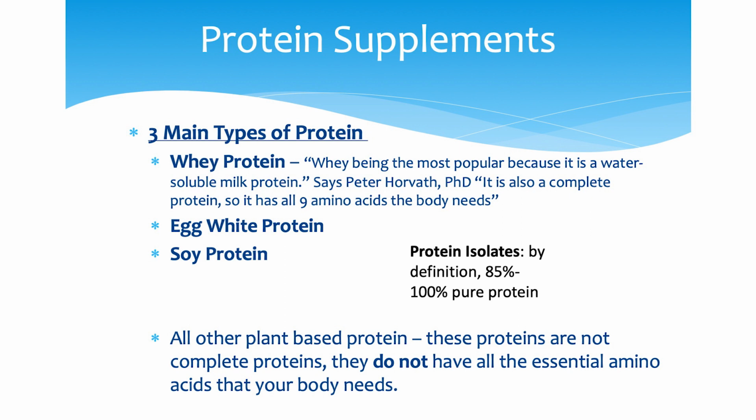Now, what that means, complete proteins are, well, protein themselves are made of amino acids. There are 22 in total. 9 of them are essential. Our body can't make them, we have to ingest them, but with those 9, we can make the rest, and whey protein does have all 9 essential amino acids.